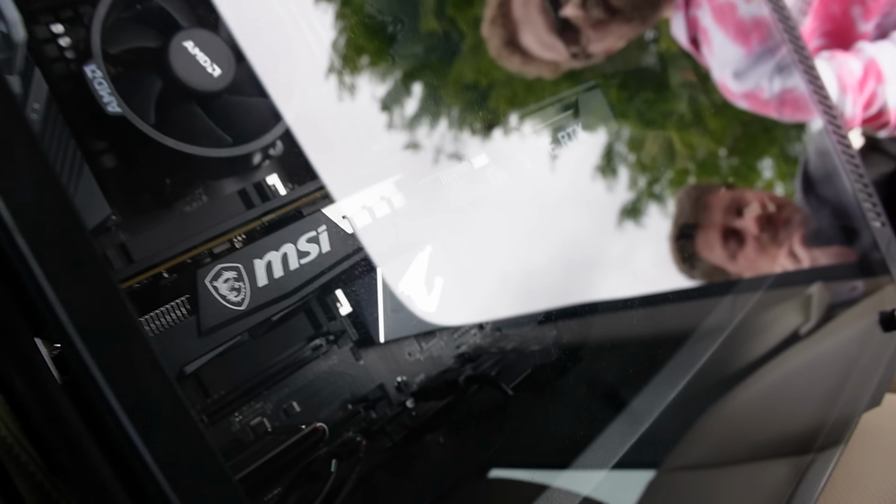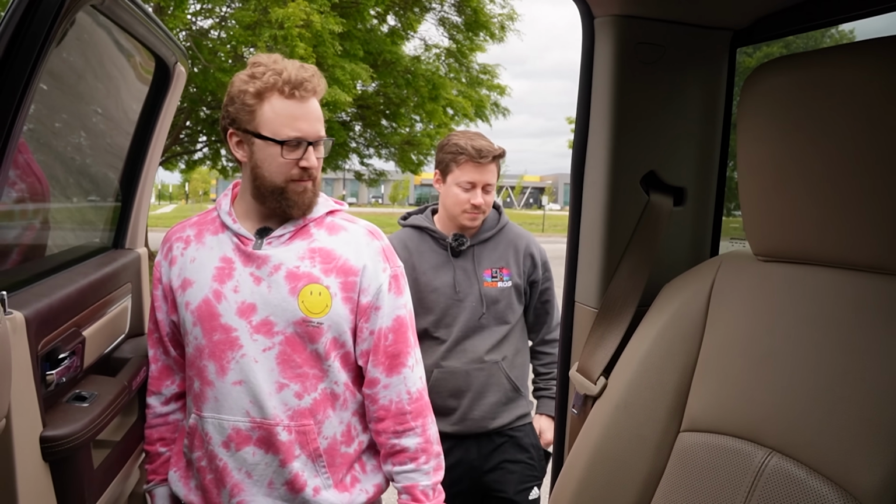Yeah, it'll do for now, but we'll get it back to the office, obviously, plug it up, make sure everything works the way it's supposed to, and then test some games. I mean, we'll probably do some cleaning and stuff, some cable management, and then we'll pretty much be good to go, I guess. Yeah, let's get back.